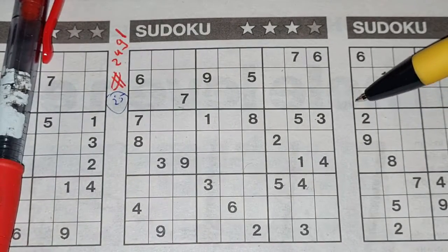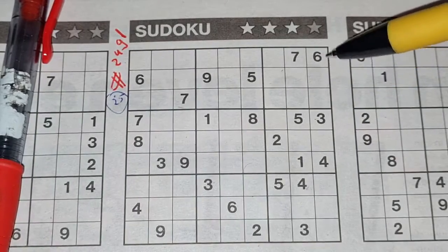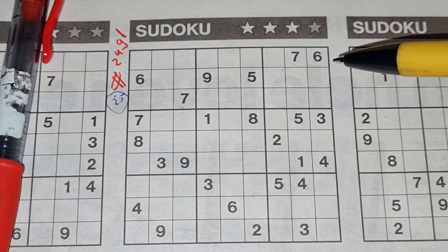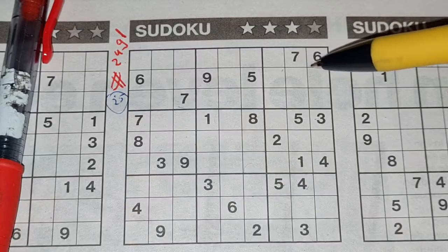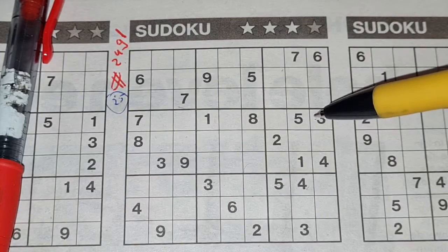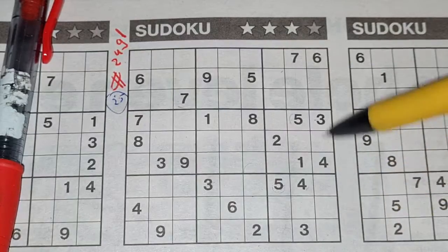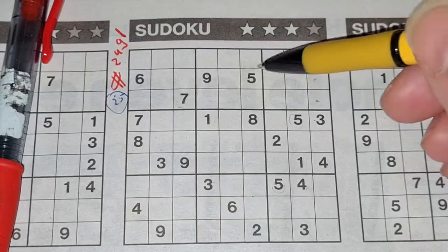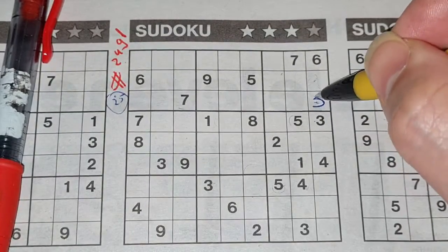Which number shall I pick? 5 in this column, 5 in the column next. So in the last column, the only 2 places for the 5 should be here or there. We see there 5, no 5 there, 5 should be here.